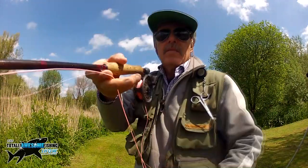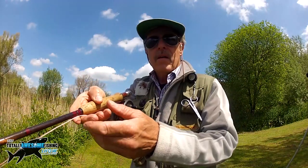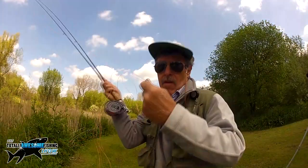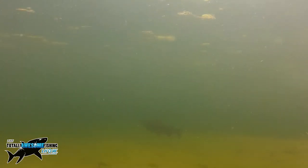Work the fly line out slowly, don't try and overcast, and then you can see my right hand, which is holding the rod butt, I'm sliding the fly line through my fingers, but I can clamp my hand closed quickly and lock up on a fish and hopefully set that hook.